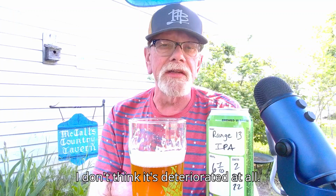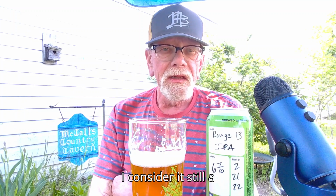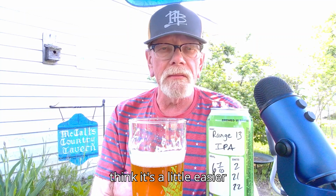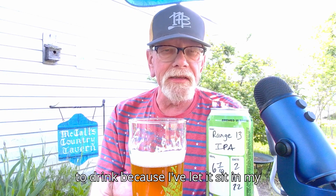I don't think it's deteriorated at all. I consider it still a nice IPA. I think it's a little easier to drink because I've let it sit in my refrigerator for this amount of time.